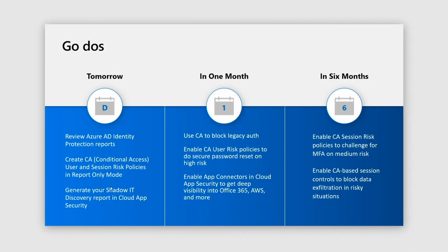All right. So we'd like to leave you with a few go-dos that you can implement right away in the short term and a little bit further out in time, as well as some resources that help. So in terms of things that you can do right away to start securing your environment and implementing those strategies of zero trust, the first thing that we recommend you do is to review your Azure AD identity protection reports. Following that, you can create CA, or conditional access, policies aimed at both user and session risk, like we discussed here today, in report-only mode so that you can learn about what kind of effects those policies would have specifically in your environment.